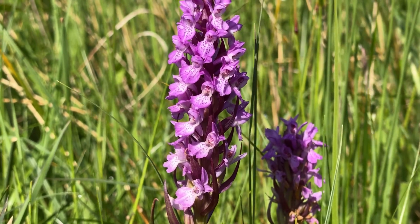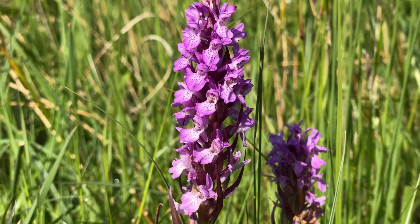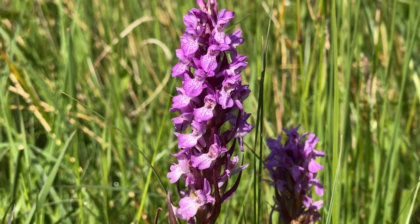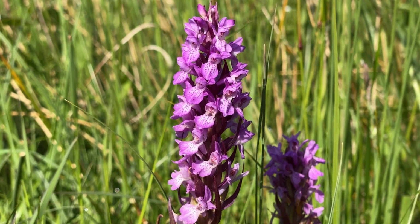Another lovely coloured and very pure southern marsh orchid. I do enjoy seeing these now. To hell with the hybrids. That one is untouched.